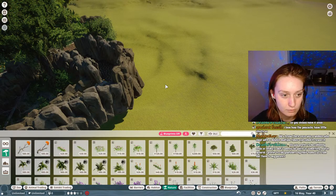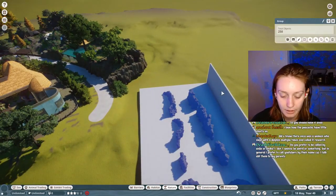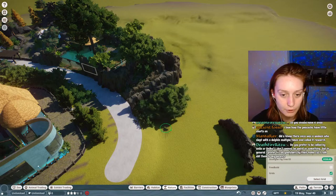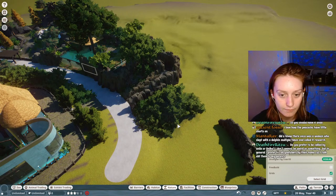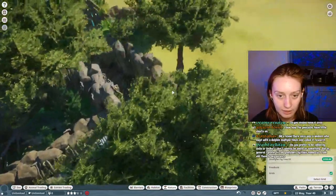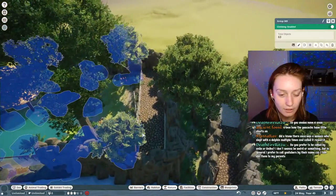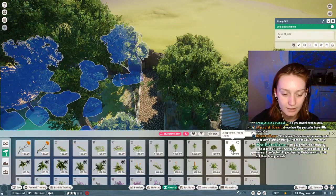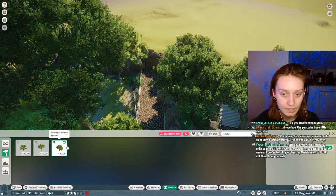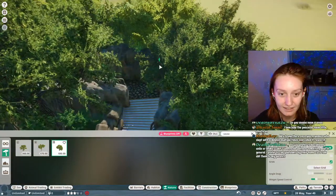Let's see. I think I'm gonna use this, and you know what I need to do? I need to delete this. That's gonna free up a lot of space for us. I'm gonna do another fig, and we're just gonna do it as background foliage, just to fill in some of the gaps. Yeah, that looks fine. I like these sausage trees. Oh my gosh, it's an entire group. Okay, ignore that. We're just gonna Google sausage tree and do those over here. Excellent. That looks a lot better.